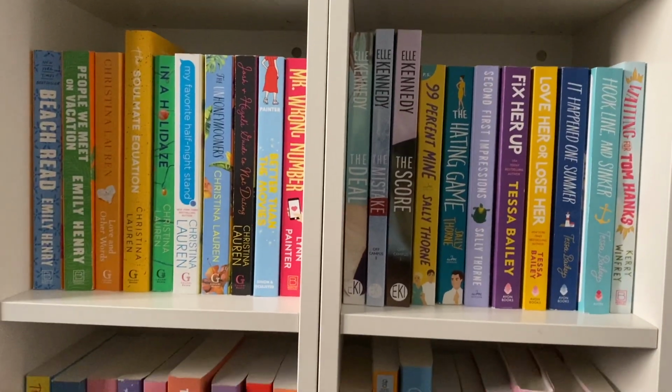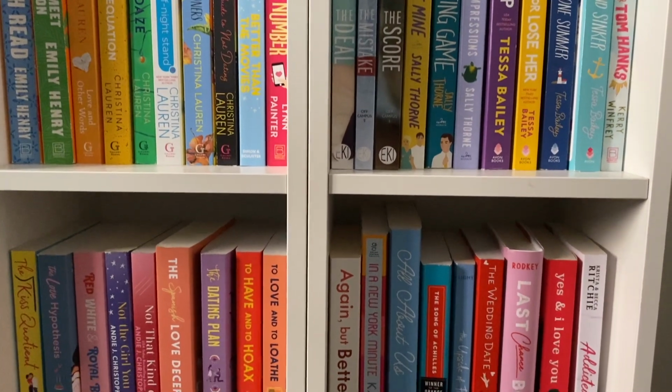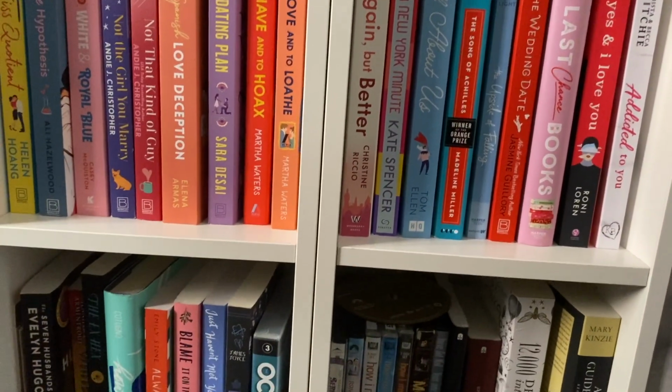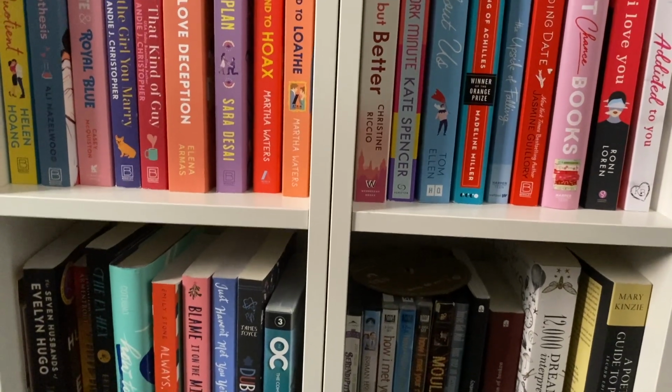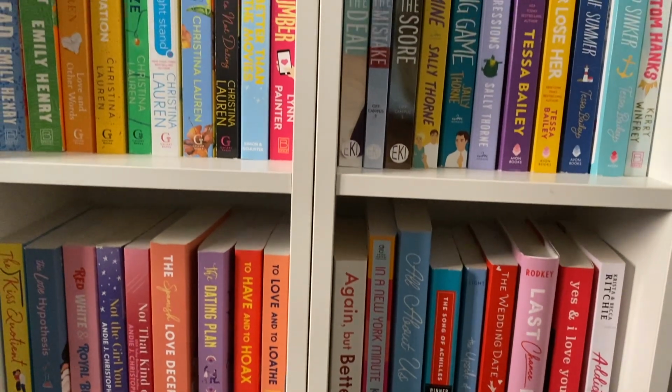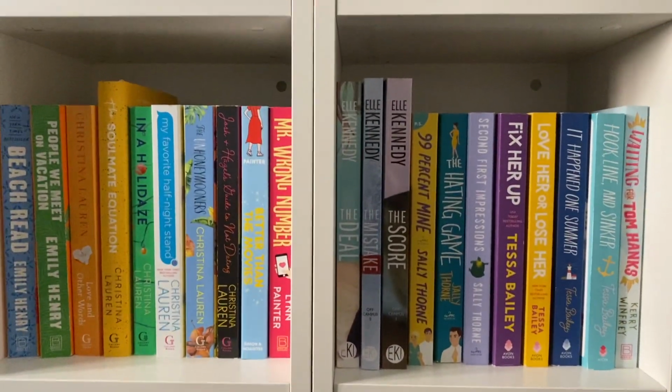I am absolutely obsessed with these shelves. I can't wait for the bottom two to be filled with just books when I have enough romance books. But I am very happy that I have this addition to my bookshelf, as I would not have been able to fit all of these books on there any other way. That was my updated 2022 bookshelf tour. I hope you guys enjoyed seeing everything on my shelves and liked the layout that I have.